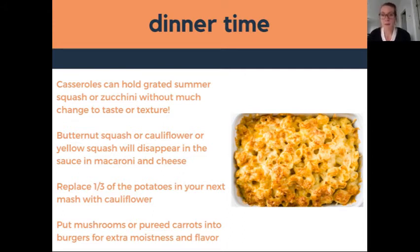And maybe even putting mushrooms or pureed carrots into your burger for extra moistness and flavor. And what I like about that is most of us get enough protein, maybe even more than enough protein. So adding these vegetables helps bulk it up and helps reduce our grocery bill.